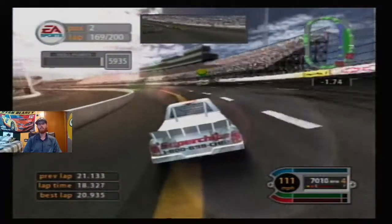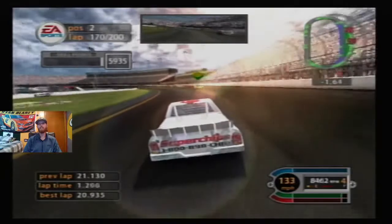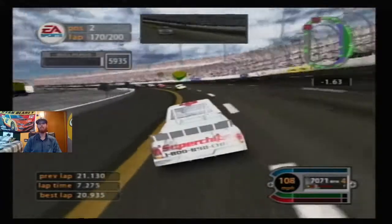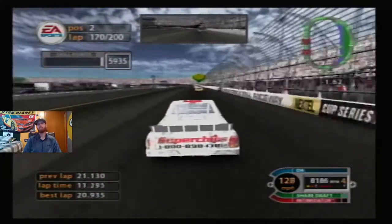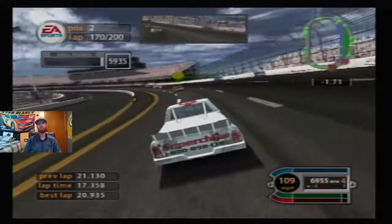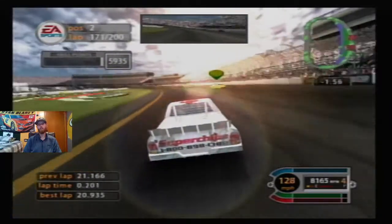31 to go. 1.7 second lead at the line for Lester. He's led a lot of laps. I mean, he might actually contend for the most laps led, especially by the time Edwards gets there. Lester picked that pace back up again, though. He's doing so good for so long.